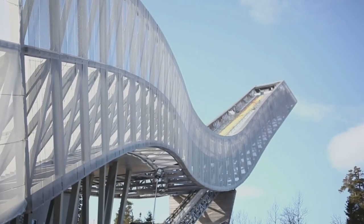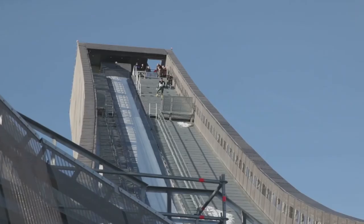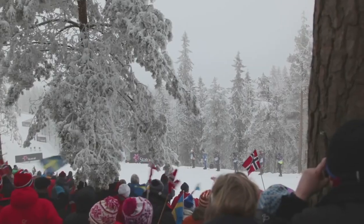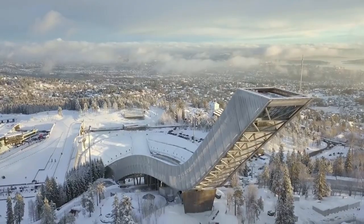The tower grants panoramic views of the city and fjord, creating a breathtaking backdrop. This architectural marvel embodies Norway's love for skiing, blending adrenaline and history seamlessly, offering visitors a profound glimpse into the nation's devotion to winter sports.